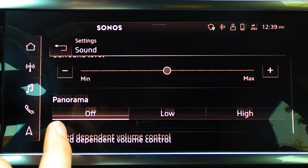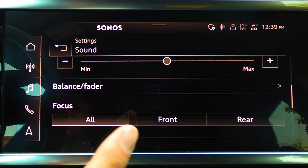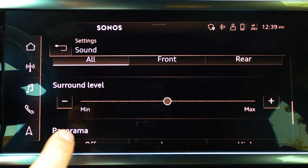Other than that, you've got adjustments for front, rear, left, right, fader, and balance. And you can focus on either the front or rear seats there. And then you have adjustments for surround level and panorama.